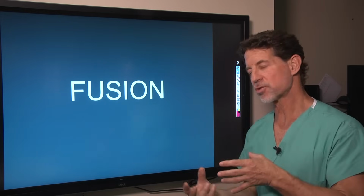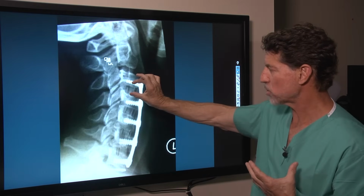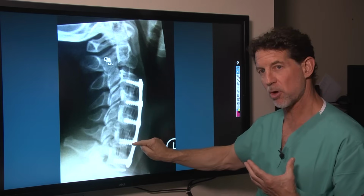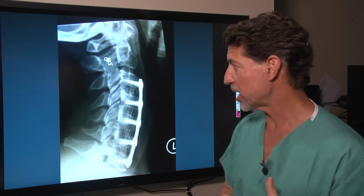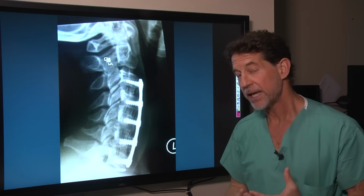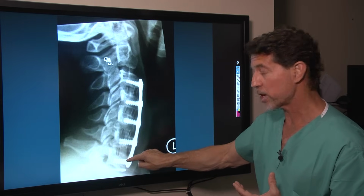What has been done to remedy this problem is we use what's called fusions. So when we take the structure out, we rebuild it. And we go from the front of the neck, we take the bones out, we replace them with either long struts of bone or individual small bones, and then we hold the bones together with plates and screws, and it allows the structure that we remove to regrow. It doesn't regrow normal, it regrows in a solid piece, so each individual bone that moved before is no longer moving.